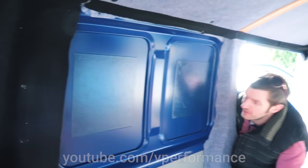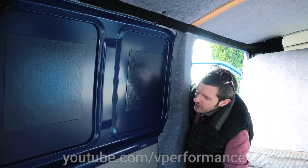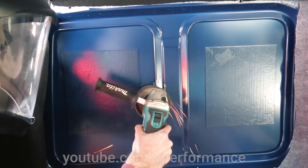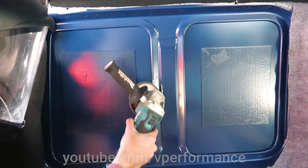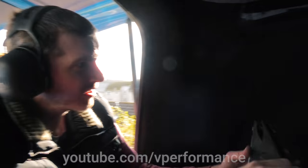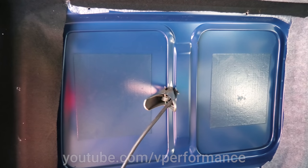Do you think you could do it with a jigsaw? You need a supply of new blades. If you get a good quality metal cutting blade, you can do it with a jigsaw. An ear for the plasma cutter, something like that, since it's going to be cut off anyway.